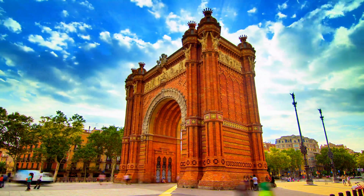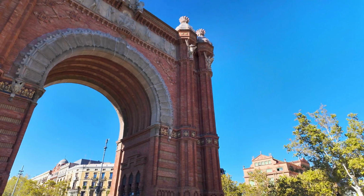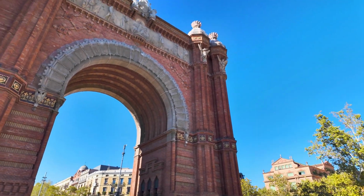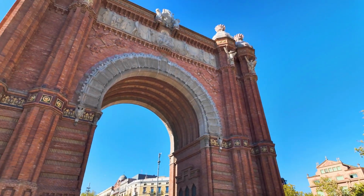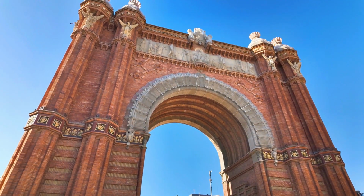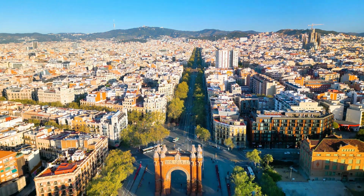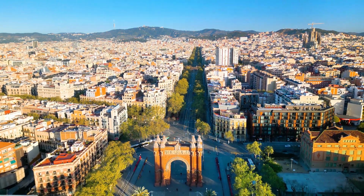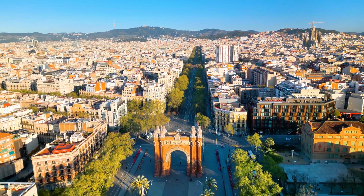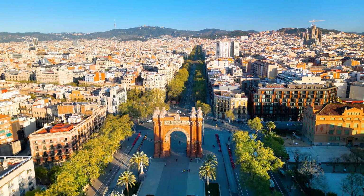Made of warm red brick and decorated with whimsical sculptures, it stands proud at the top of a long promenade lined with palm trees. It's where skaters show off, couples stroll hand in hand, and street performers turn sidewalks into stages. And here's a little secret. Stand beneath the arch, close your eyes, and clap your hands. The acoustics bounce your echo back like magic.